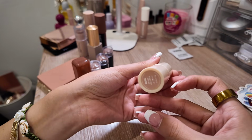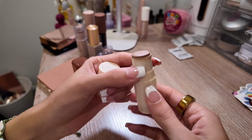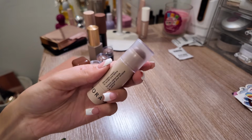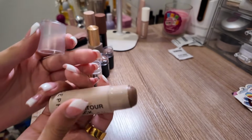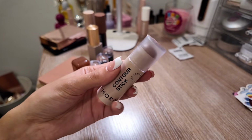This is my Persona Cosmetics in the shade Mojave. This is a light bronzer contour shade. I'm pretty sure this is expired. This is the Sephora Collection contour stick. This is like a true contour. I got this last year and I'm pretty sure it's not expired yet, so I'm gonna keep her.